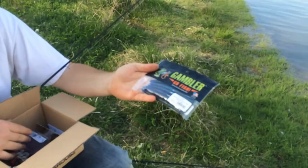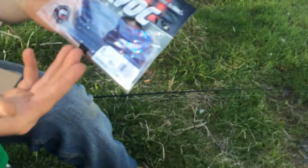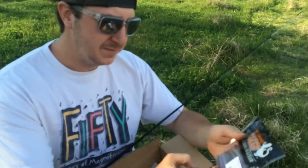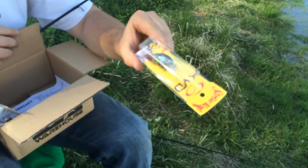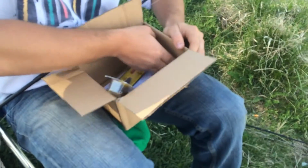Some Gambler baits, some dark blue, 4-inch or 5-inch, black and blue, some flake. Havoc, made by Berkley. Two Swarm Juniors, that's for the shaky head. These are neat. New stick baits, El Grande. Size does matter, apparently. Bag run. Kevin VanDam bluegill, this is a 1.5. And then there's the neon one. And those are square bill crankbaits? Yep, the square bills.